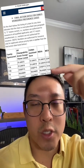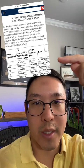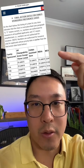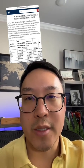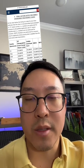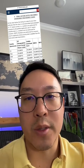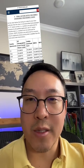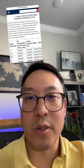And it depends on which column, depending on which country your nationality is, okay? So for most countries, it's going to be the second column you see there, all chargeable areas. So all these dates here are a priority date. The priority date is on your I-797 receipt notice of the I-130. So let's just say, for example, you filed the I-130 in October 2020. The receipt date is not always precisely the priority date, but sometimes pretty close. So let's just say you had October 1st, 2020.